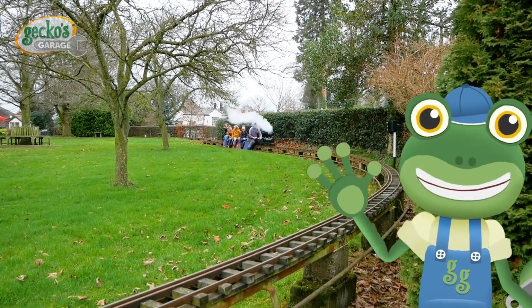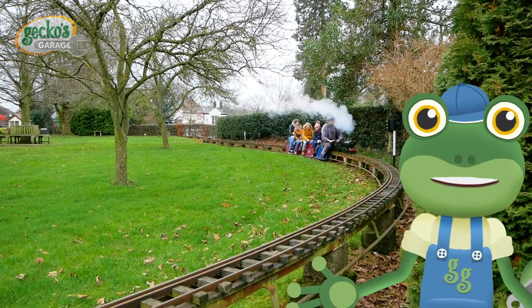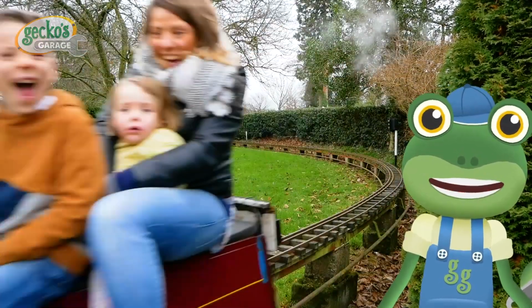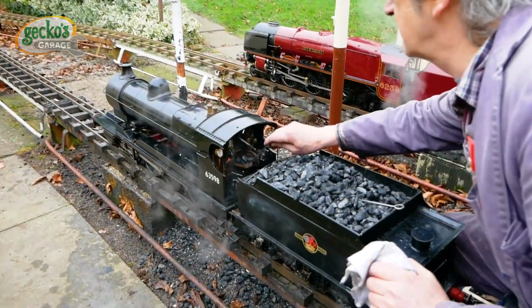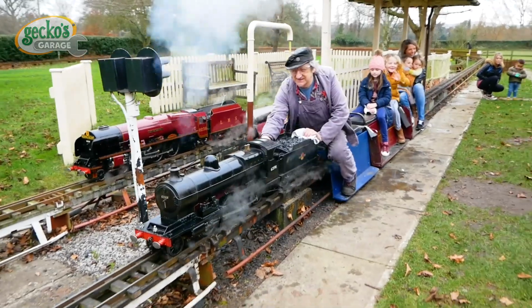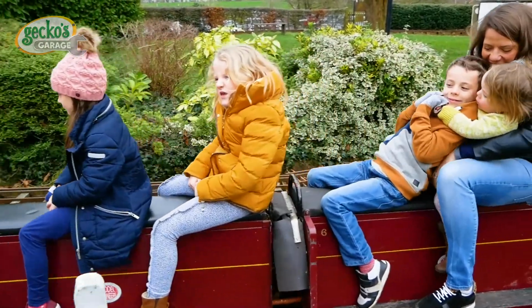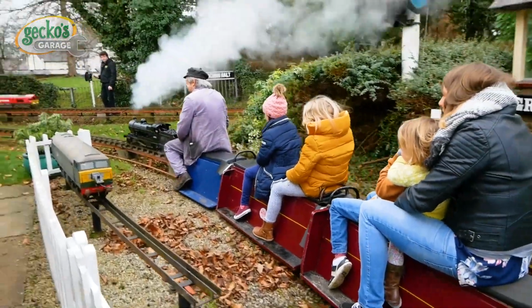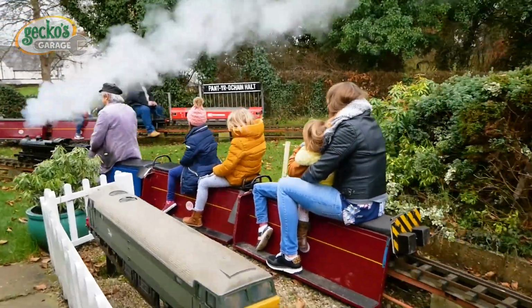Hello, everyone! I'm here at the Gresford Miniature Railway to meet some mini steam trains. These trains are exactly the same as real steam engines, except much, much smaller. But that means they're really fun to ride on.